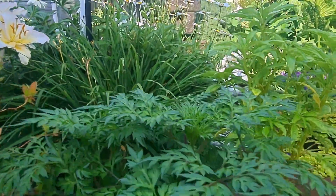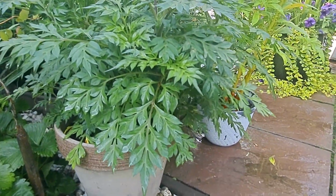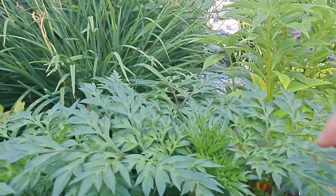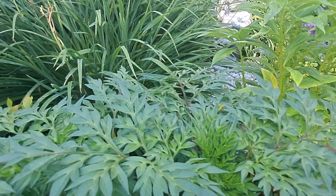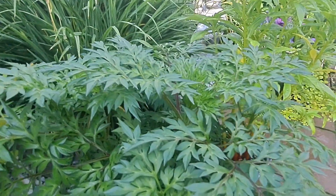This is a type of marigold, and I've never seen the bloom yet, but this one has a beautiful bloom. The color of it is like carnation, and I can't wait to see it bloom.